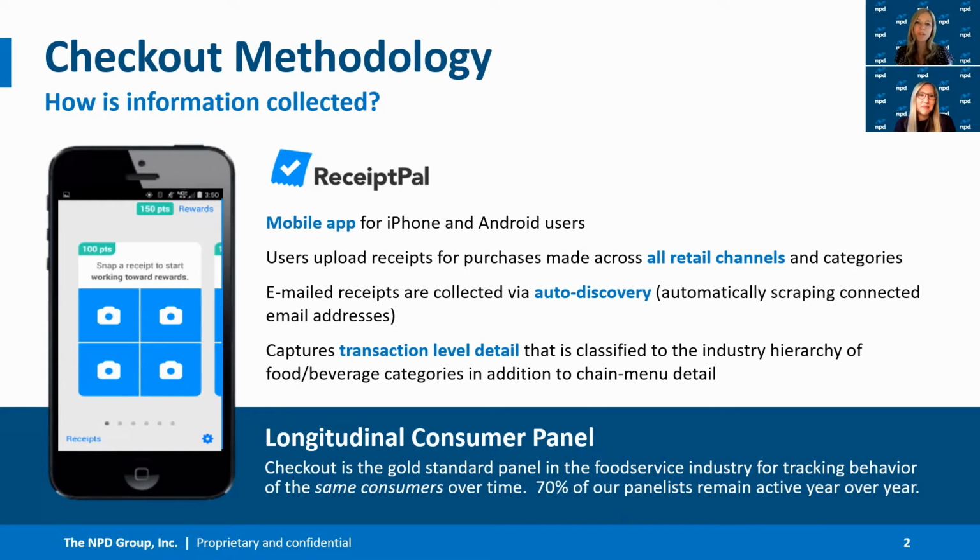What's really great about this methodology is that it's very easy for panelists to participate, which makes it very sticky. We actually have over 70% of our panelists remaining active year over year. And this means we have clear line of sight to how the same customers are changing when there's an inflection in the market. We can use this data to help answer questions like, what happened to my customer base when restaurants closed on-premise dining? Or how did behaviors change when we launched a new digital platform? Or, as we're going to talk about more today, how did behavior change after a customer tries a new menu item or an LTO?